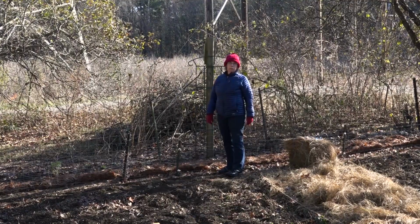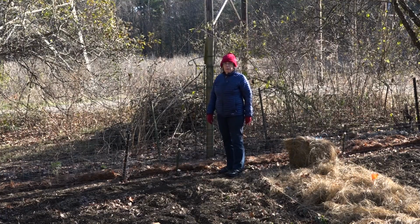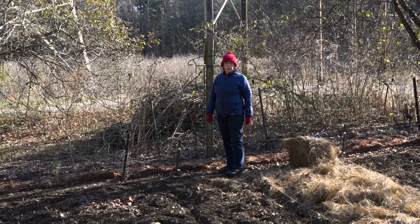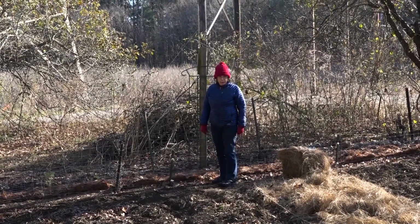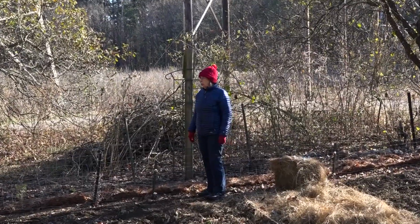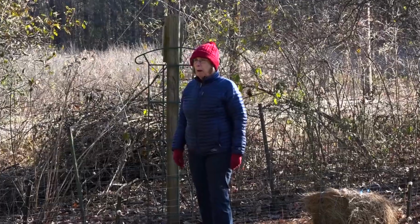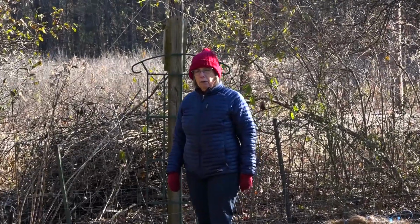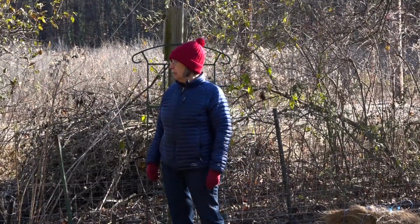It would be ideal to put them in an unheated cellar that just kind of stays around 40 to 50 degrees. But I don't have a cellar with that type of temperature control, so the back bedroom has worked about as well as anything. And those bulbs won't be planted again until the weather warms up dependably and there's no more frost in the soil.